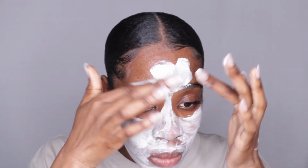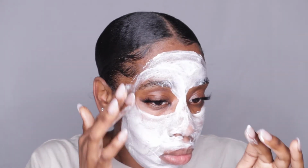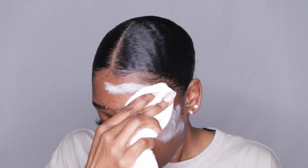After I've used it, I feel like my skin's had a deep, deep cleanse. I feel like it just sucked all of the dirt and dead skin cells out of my pores, and my skin just feels really, really clean. It really calmed my spots down after I've used it, like that feeling you have when you have a fresh breakout and it's really inflamed and sore and kind of sensitive. After I've used the clay mask, it reduces all of that for me.